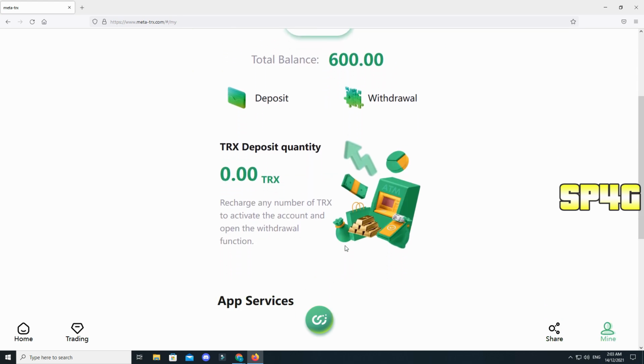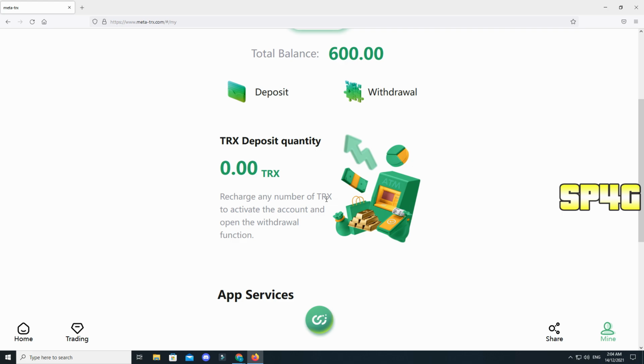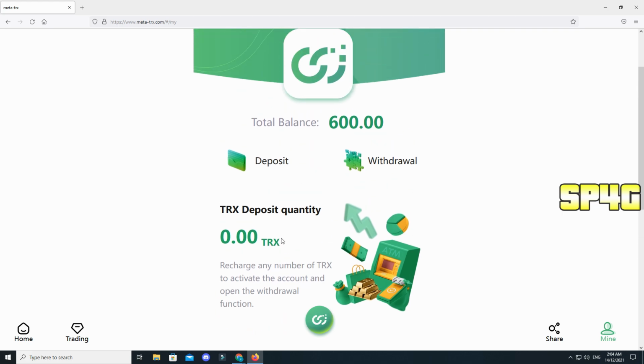Now at this point your account has not been activated yet. To actually activate your account, you need to recharge some TRX, and that could be as little as 10 TRON or 10 TRX, which is just like $1 in US currency. If you do want to activate your account, it's very simple.